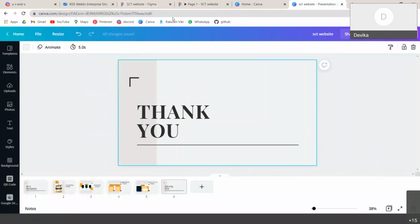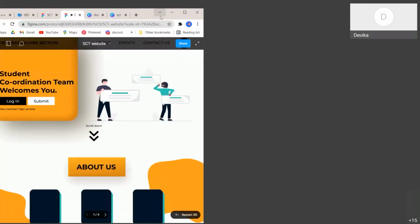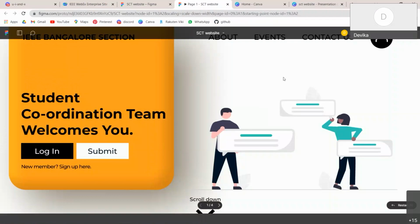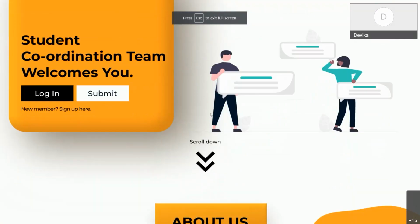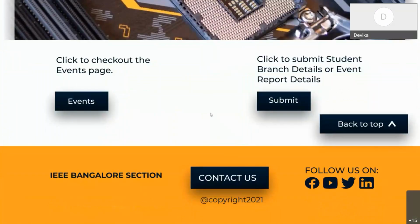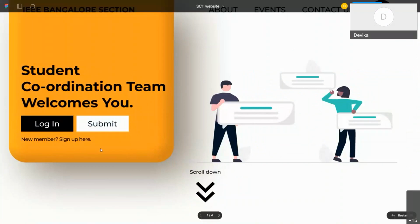So if I go to Figma, this is how it will be seen. The first page, and then you can scroll down to find the About Us page, the Events page. And then if you click on any of these back to top, it'll take you back to top. The first thing you need to do is go to login and then login. That page you told us not to design, so I did not include that here. So once you log in, your profile will be seen here. Or if you're a new member, you can sign up.